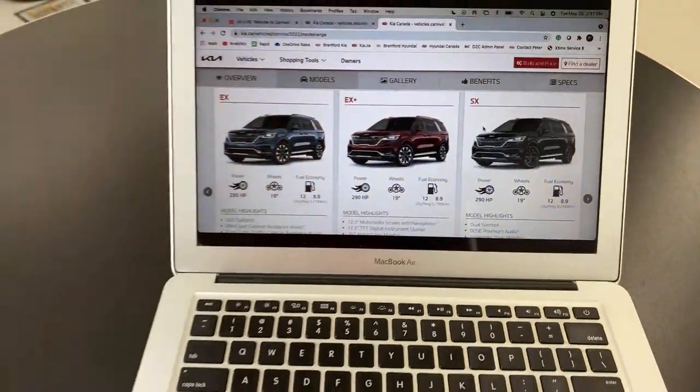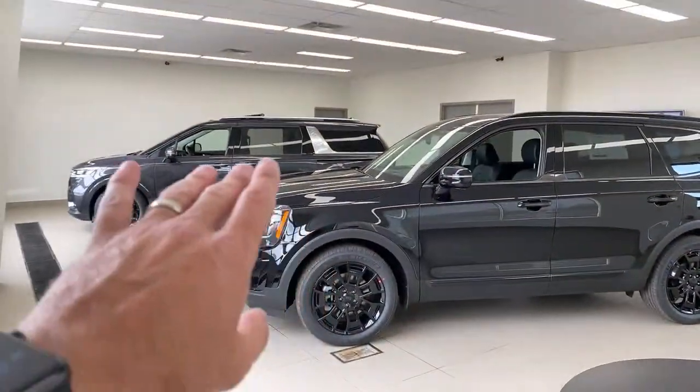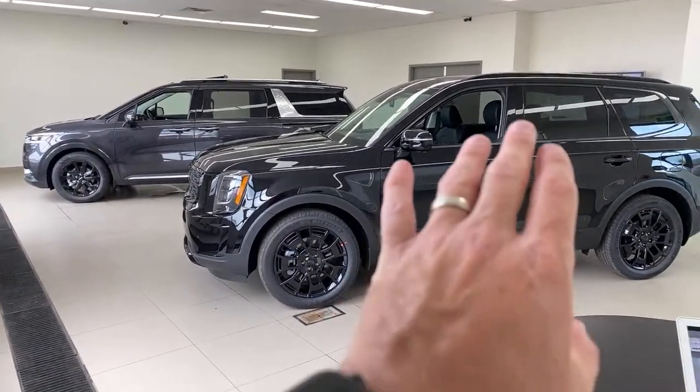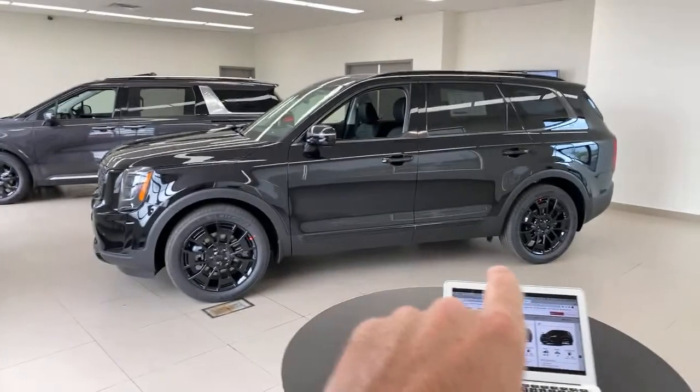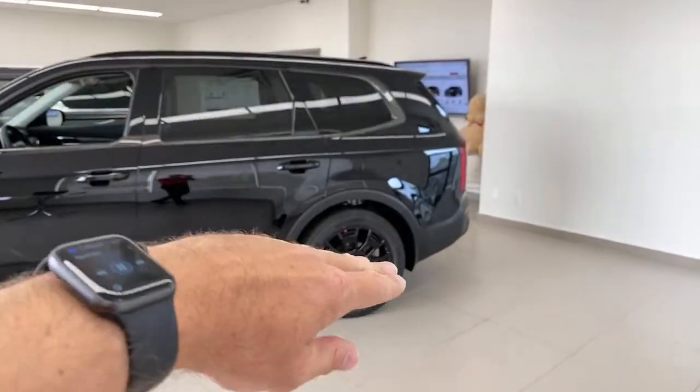So again, better fuel efficiency, lower price, arguably better comfort and technology features, but no all-wheel drive. Does a Carnival tow the same? No. This is rated to tow 5,000 pounds. And to be fair, in this top trim level, you also have auto-leveling rear suspension.